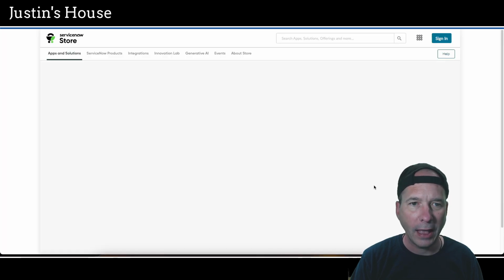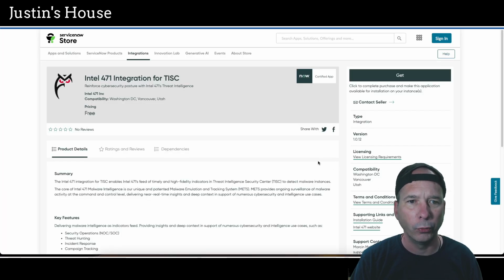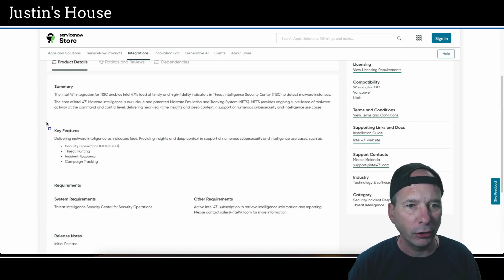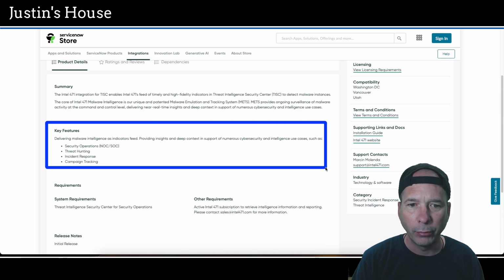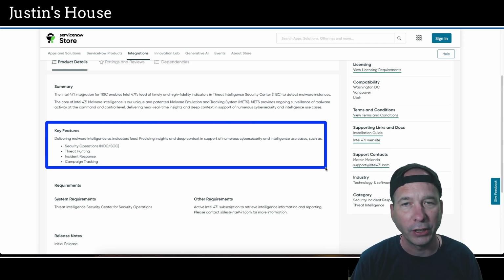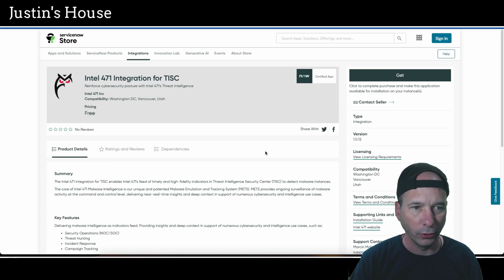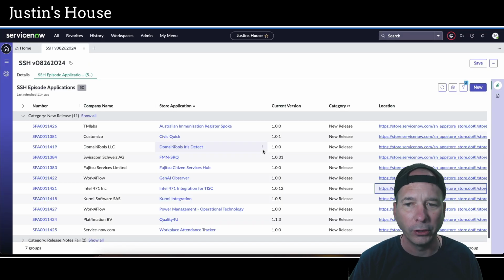Next new application is going to be Intel 471 integration for TISC, reinforced cybersecurity posture with Intel 471's threat intelligence. Key features: delivering malware intelligence as indicators feeds, providing insights and deep context in support of numerous cybersecurity and intelligence use cases such as security operations, NOC/SOC, threat hunting, incident response, and campaign tracking. Another one with no screenshots, so that's what's new from the team at Intel 471 Incorporated.